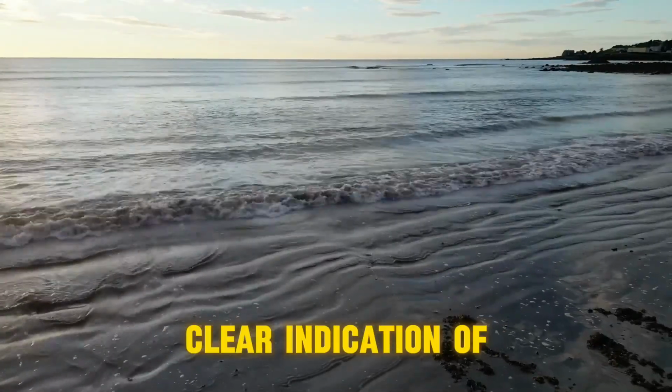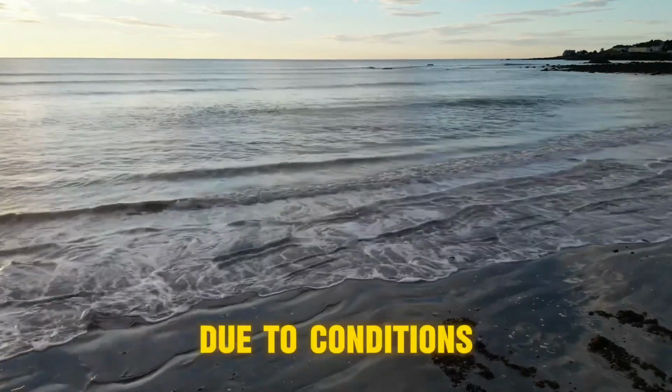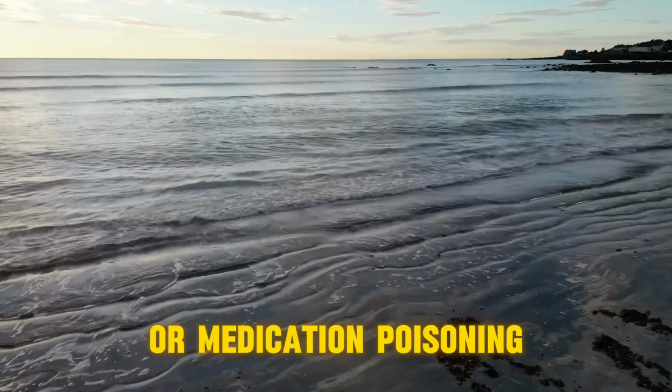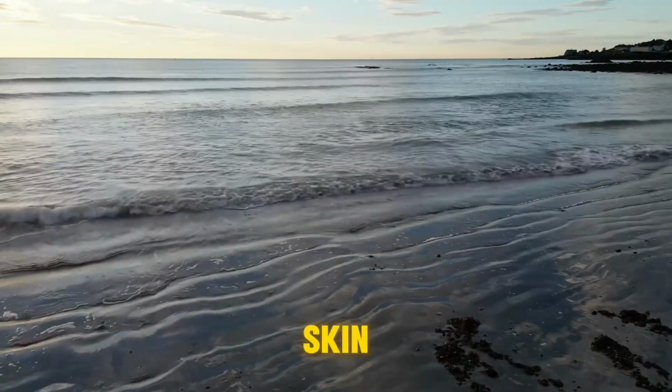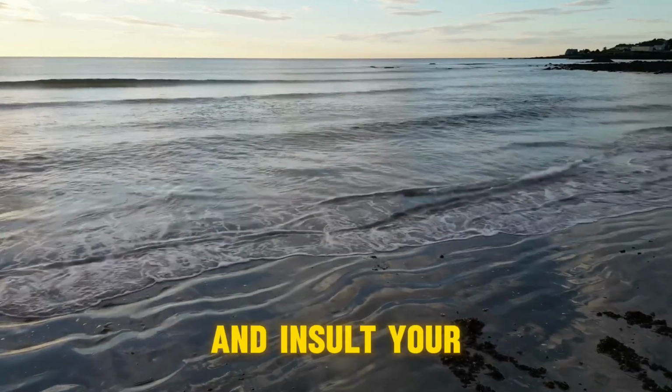Jaundice is a clear indication of significant liver damage, which could be due to conditions like hepatitis, cirrhosis, or drug or medication poisoning. If you experience yellowing of the skin, it's crucial to seek medical attention and consult your doctor.